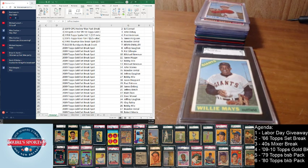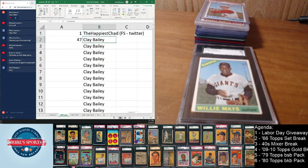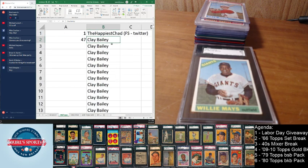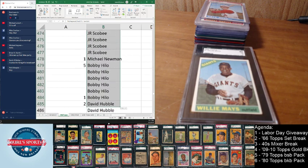66 Topps break going next. This is a complete 66 Topps set. 598 cards in the set, 598 spots in this break. So however many spots you bought, that's how many cards you get. Thanks everybody for participating in this one. Congratulations to the happiest Chad on Twitter for winning the free spot in the social media giveaway.